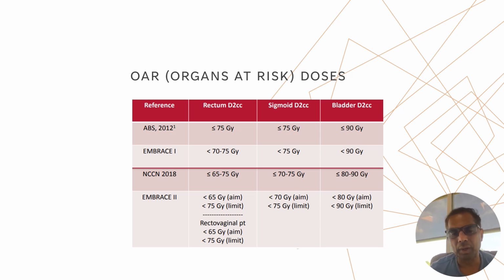So you can see over a period of time, the doses to target have gone up and the doses to organs at risk have gone down to improve therapeutic ratio. But to keep these doses, it is important that advanced applicators are used. And based on this EMBRACE II study, which was recently presented at ASTRO, I'll show you the data, more and more people are going to use hybrid applicators to improve therapeutic ratio.